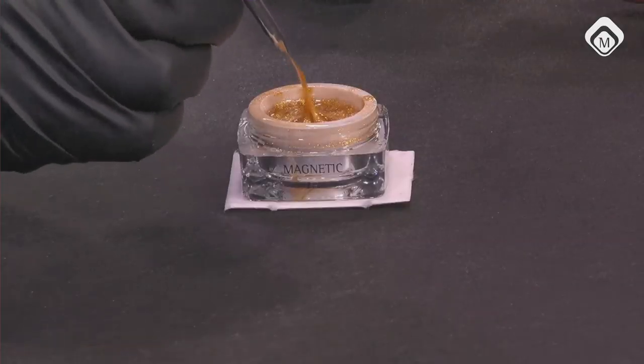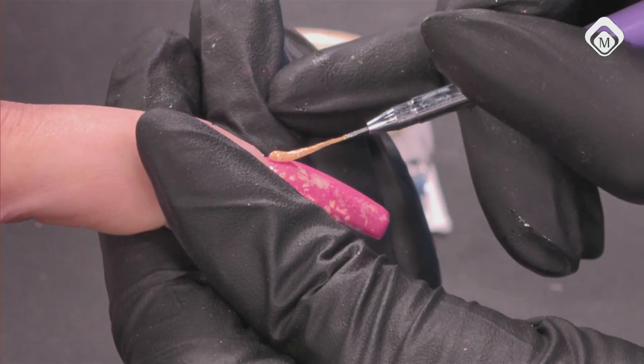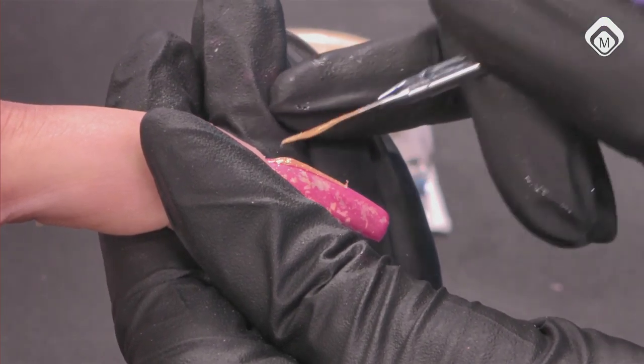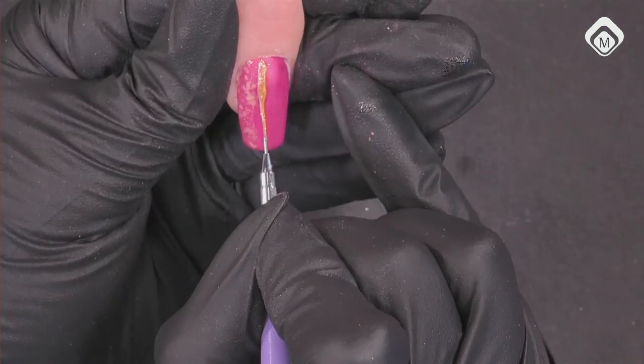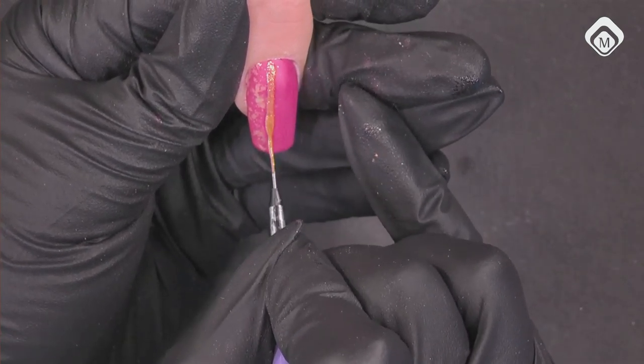Now I will continue the design using liner gel gold and white. I'll first take the liner gel gold. I'm using Pepyn's choice brush and I will make a sweeping long line in the middle of the nail. Very flat and very even.